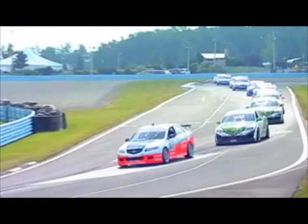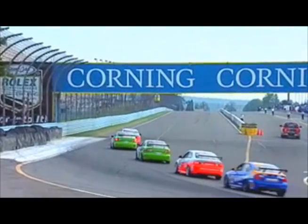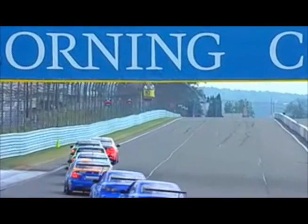The real-time Acura of P.D. Cunningham will lead the field back to green. 5-time champion Michael Galati right behind him. Galati looking to find his way back into the winner's circle. This is a slow restart. Yeah, Cunningham stacking them up here.